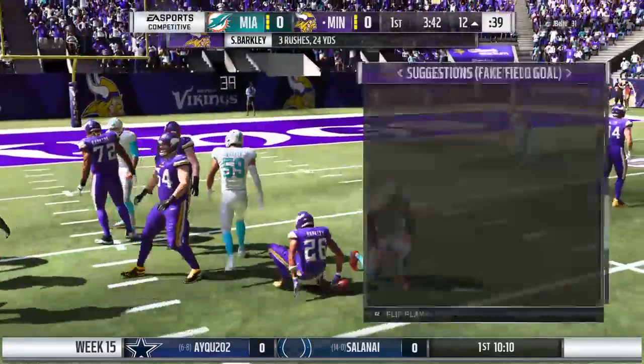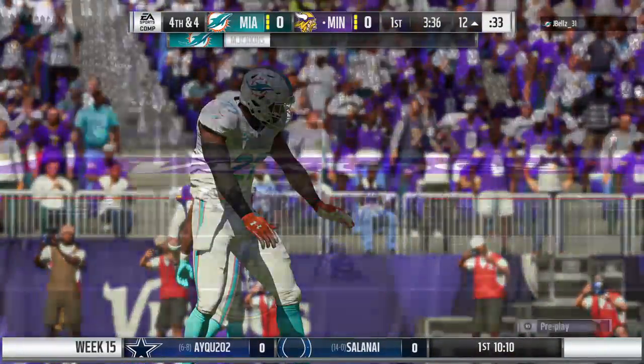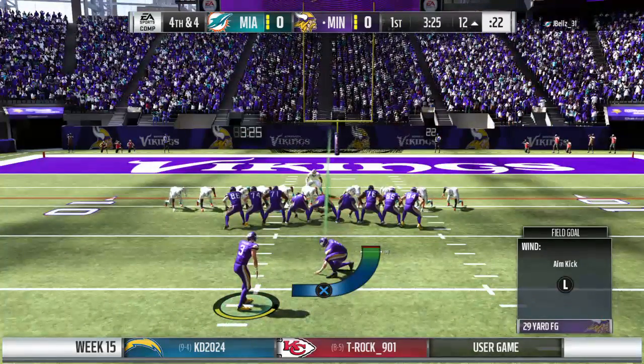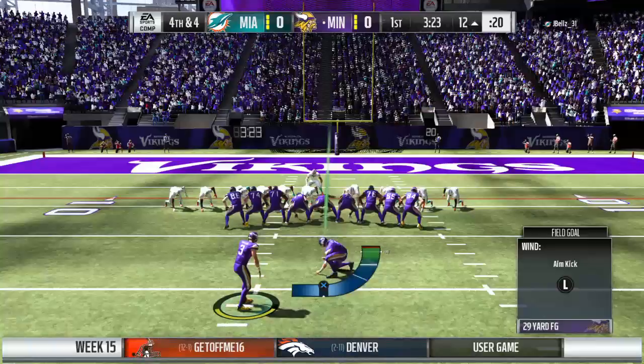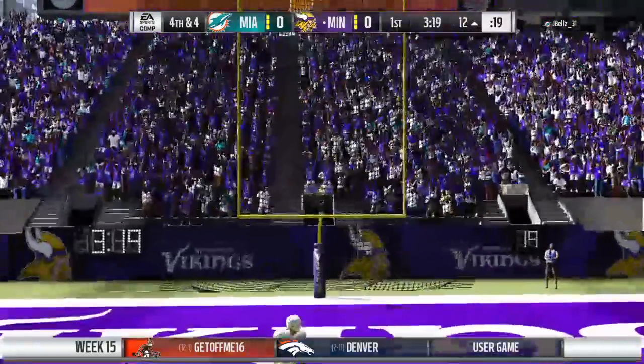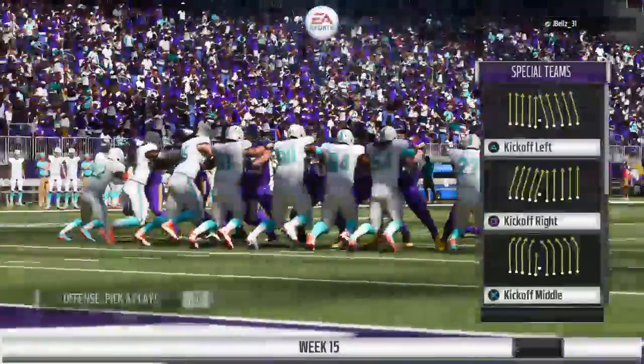Yeah, it takes a lot of courage and fortitude to go in the middle as well, and he's got it. No gain on the play there, and it'll bring up 4th down. And Dawson's kick is good. And the Vikings have a 3-0 lead.